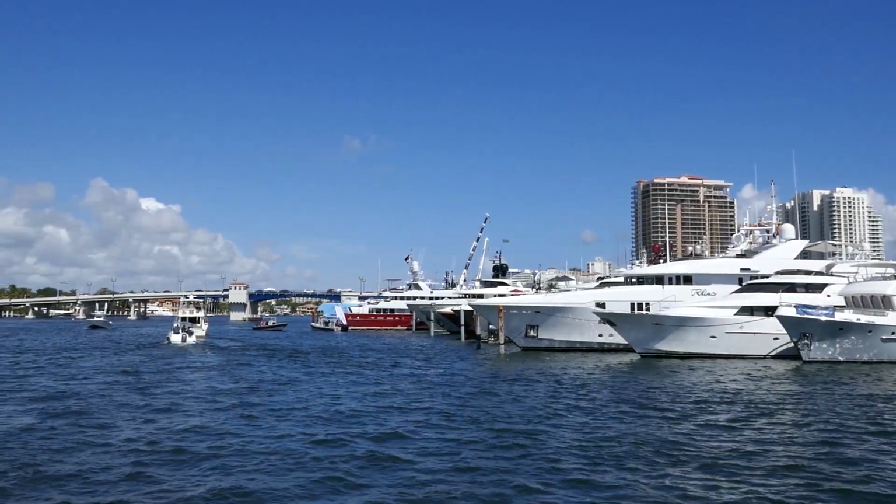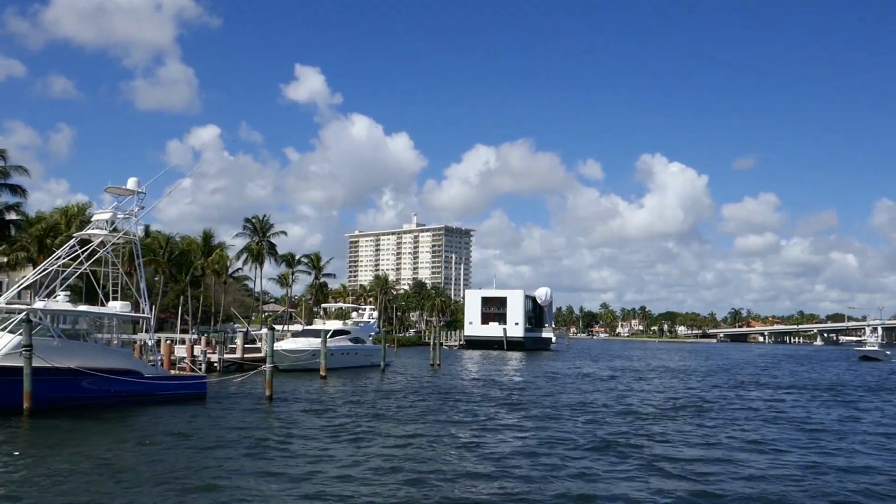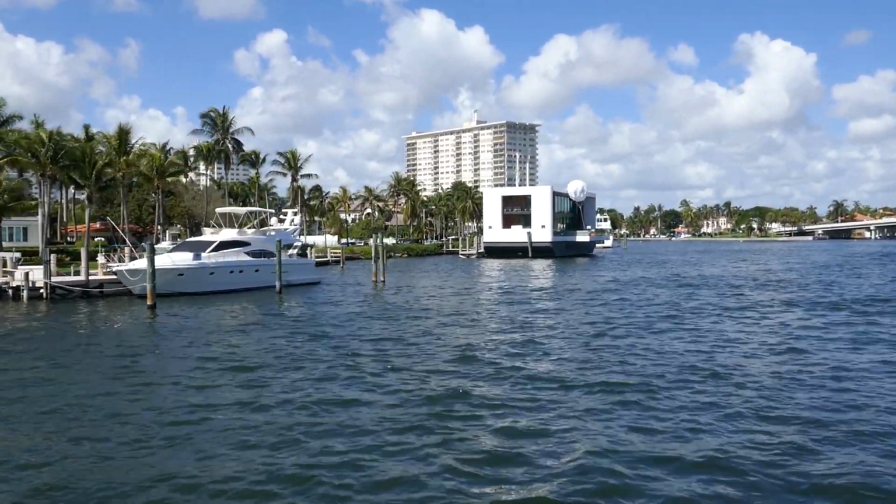I'm not quite sure why we're going this way. We're going to the convention center. Convention center's the other way. This is something I've been wanting to see over here. If I were going to live in Fort Lauderdale, this is another mansion on the water.